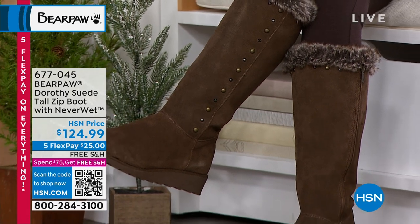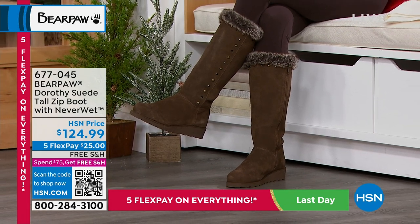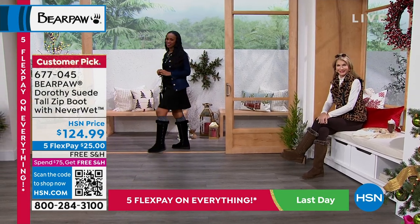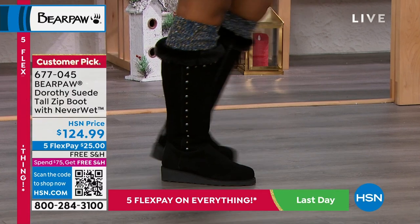This has a full 14-inch shaft, so it goes right up to under the knee. On the inside, there's a full zip, so you can get in and out really easily. It has about a 1.5-inch outsole, so you get a little bit more height here. But the inside is so incredibly soft and yummy and warm. Let's do it as much as we can to show that off.